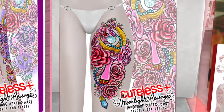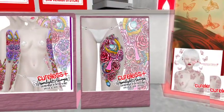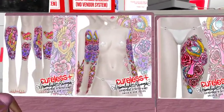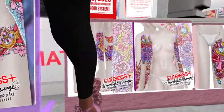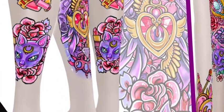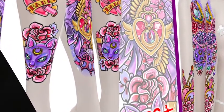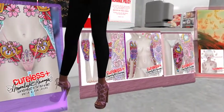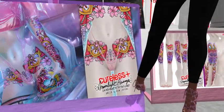You can get it and get part of the series of Moonlight Revenge. You can get the thigh version. Ooh. You can get the arm version. Okay. And you can get the shin version with a little kitty cat that says babe on it. That's nice. So you have a really nice series of looks you can work with.